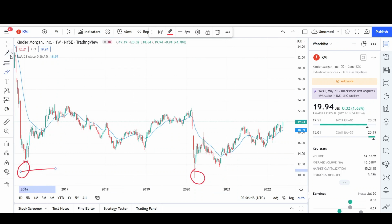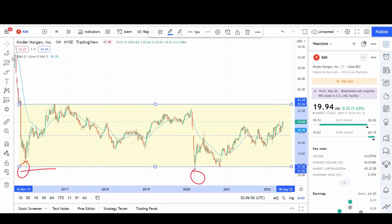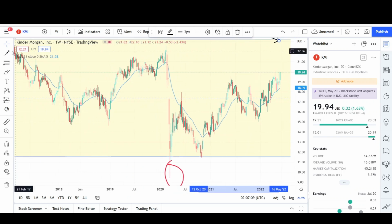And now it looks like we're working higher inside of this probably almost decade-long range. So definitely looks like we're range bound, and looks like we're working back up to the top side of the range, which is where prices are most likely headed, which is right over here. And this target is right around the $23.19.